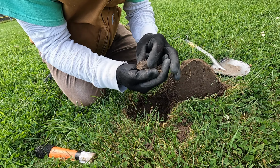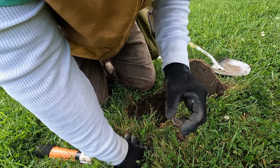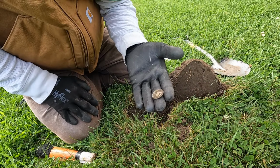OMG, I just started. Don't tell me that's a silver quarter. I think I got a silver quarter. I do. It's a '64 again.